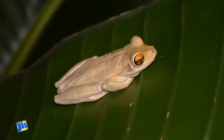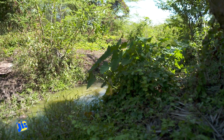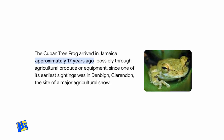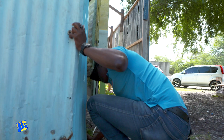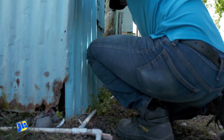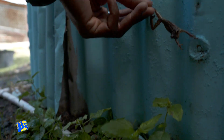This is the Cuban tree frog. The first reported sighting was in 2017 at a fish farm in Clarendon. But it's believed that the amphibian was introduced to the island sometime before that. Today, there have been sightings of this invasive species in several parishes, causing wonderment and weariness in its wake.